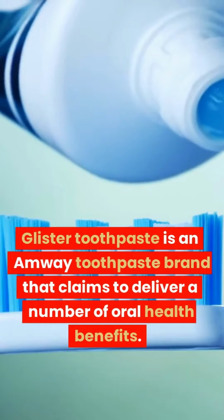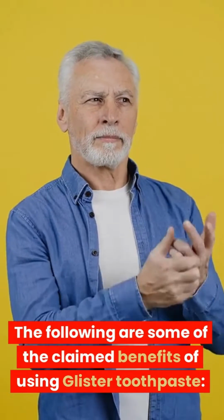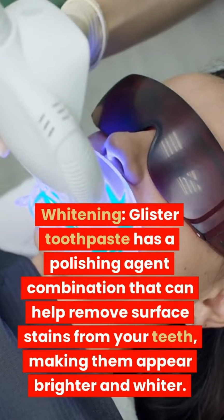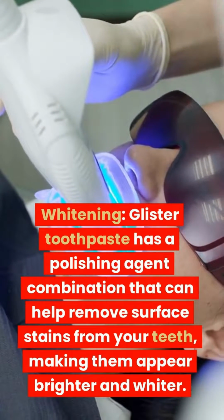Glister toothpaste is an Amway toothpaste brand that claims to deliver a number of oral health benefits. The following are some of the claimed benefits of using Glister toothpaste. 1. Whitening. Glister toothpaste has a polishing agent combination that can help remove surface stains from your teeth, making them appear brighter and whiter.